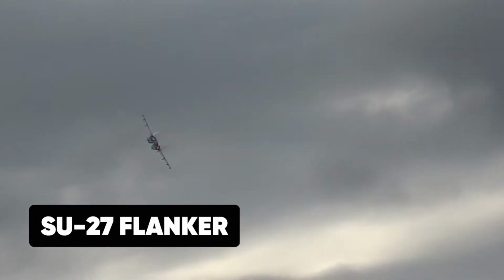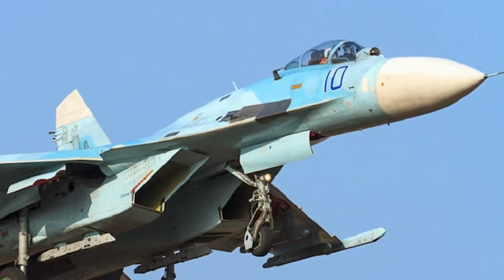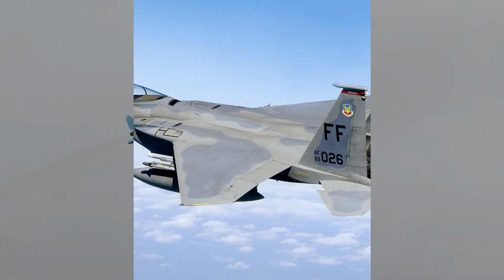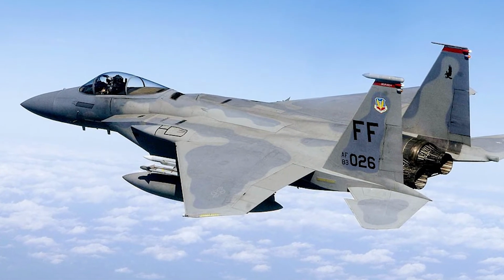The Su-27 Flanker is one of the most instrumental jet fighters Russia is currently using against Ukraine. The jet craft is so powerful and efficient that experts have even compared it to the F-15 Eagle, which, by the way, is America's best fighter jet at the moment.